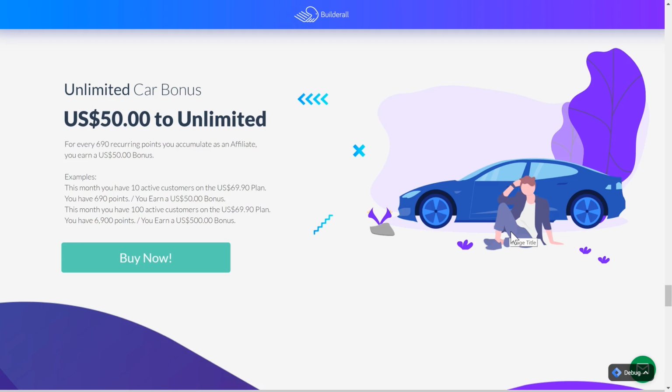And it also means that you don't have to hit 100 active members before you start getting this bonus, which is really good for people who can't sell that much quickly. It gives people an extra incentive and an extra push to get to those 10 active members fast, instead of feeling overwhelmed by trying to get to 100.